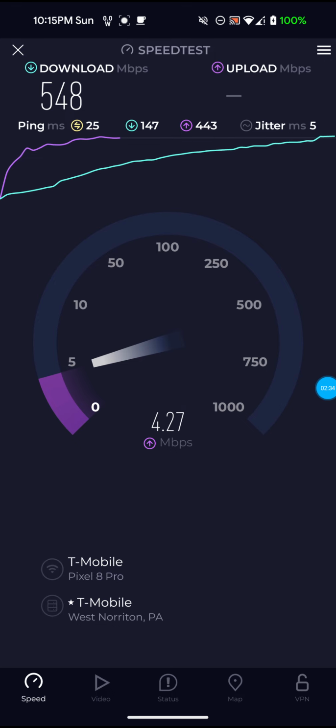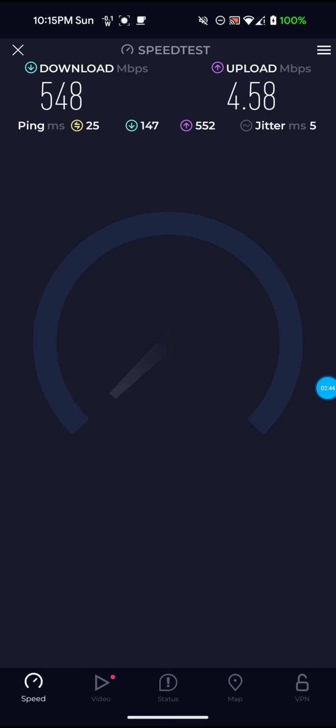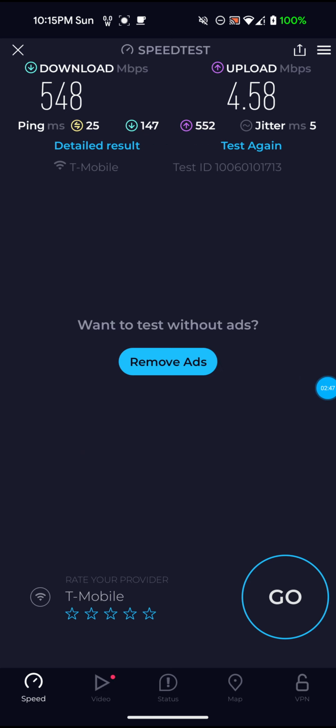I have actually noticed that the upload speeds have been worse since they've been doing this tower modernization. So you have to keep in mind that when they're doing work on the 5G and the towers and stuff like that, speeds are going to be more iffy. That's why I talked about this in the beginning of the video.